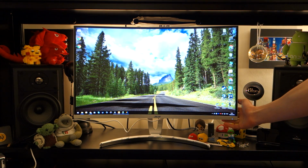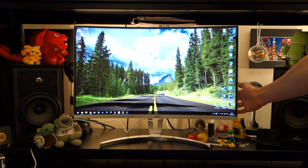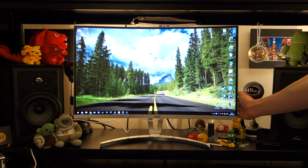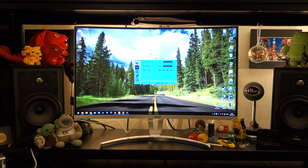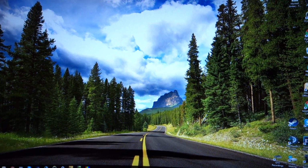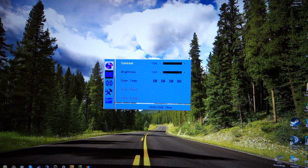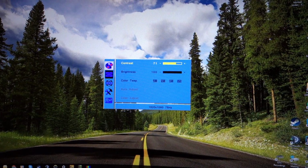Now around the back of the monitor, on the bottom right hand side, you've got a little joystick, and this is to access the OSD. Now I must say, out of all the OSDs I've gone through, this one is really counterintuitive, and it just doesn't really work out very well. Now you can see over here that the contrast is 100 and brightness is 100. It shouldn't always be like that. It should actually be a much lower 70 odd or 80 is what I would normally set it at.